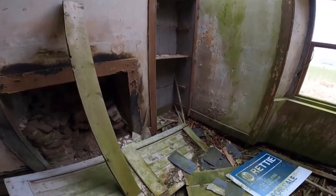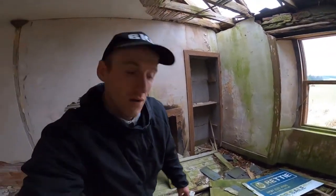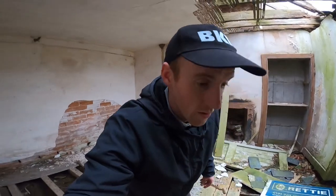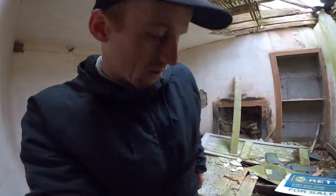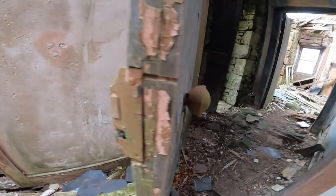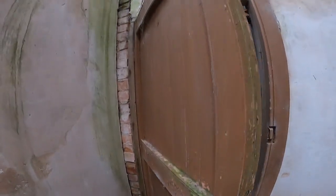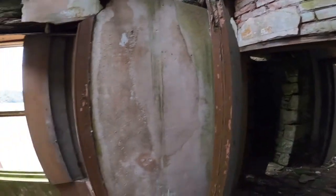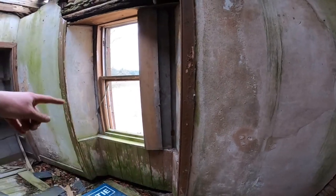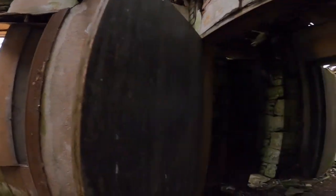The old cupboard there. This is the door. I would be lying to you if I said I wasn't on the edge here, proper scary. Look at this door handle. Old Bakelite door handles. And then that's the shutter that we saw. So look, it closes and then the second bit folds around. But there's no chance I'm touching that because it's holding all that up.